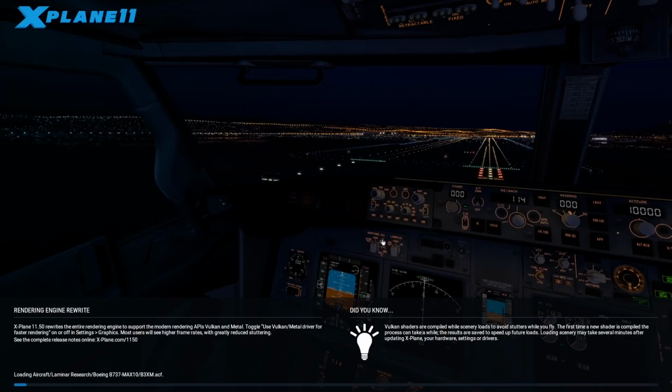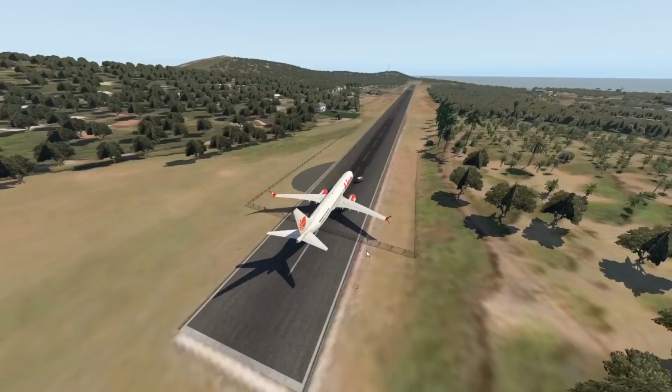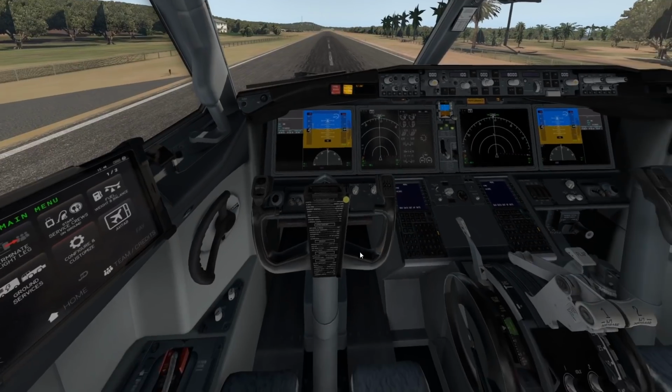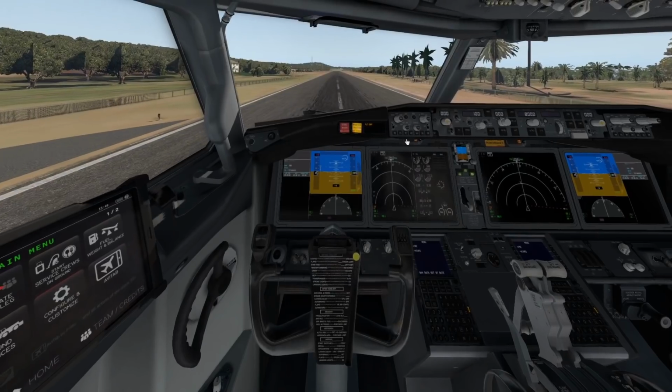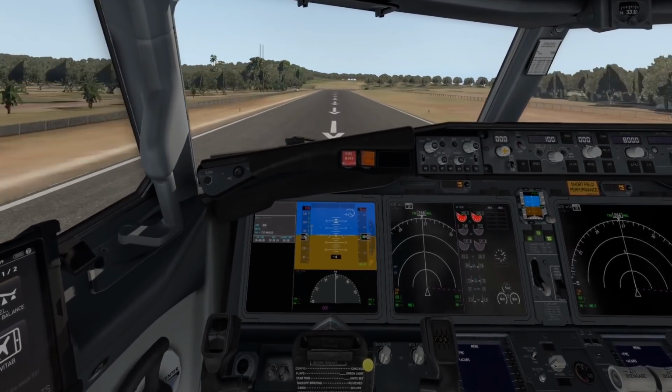I mean, you know what? This is actually not that unrealistic. This might work. All right, let's actually try doing the infamous takeoff. This will actually probably work out, right? I mean, again, thanks to this displaced threshold, which gives us a lot more runway to roll. I think we can already take off.